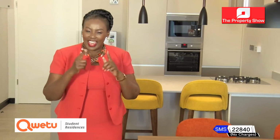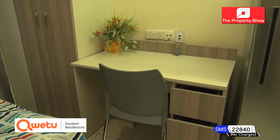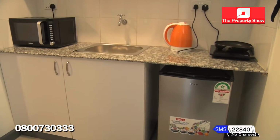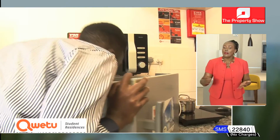First, is there convenient accommodation dedicated to students available in the market? The answer is yes. Forward-thinking developers are putting up good quality student accommodation, providing all the amenities needed by students, and these units are being managed professionally.